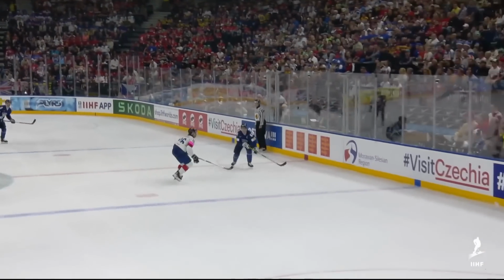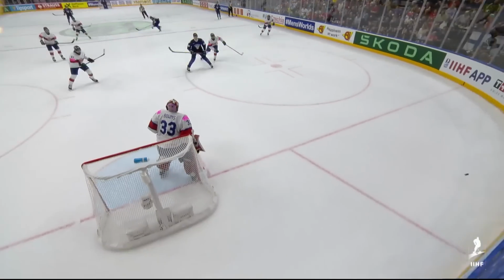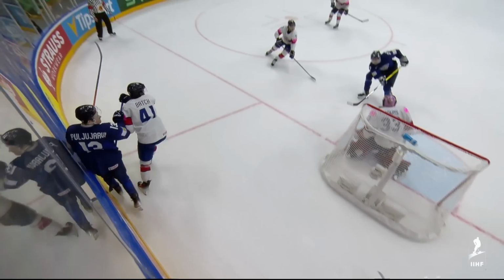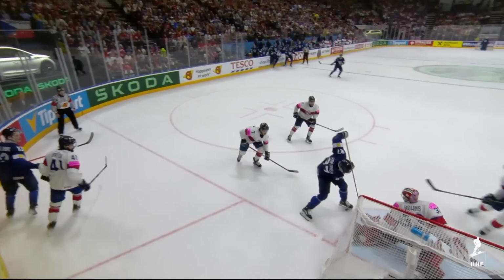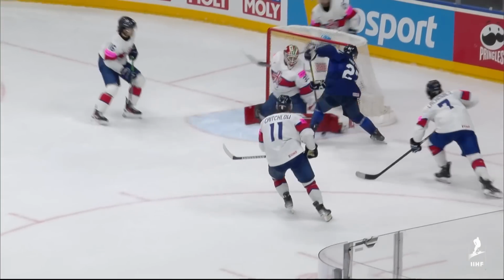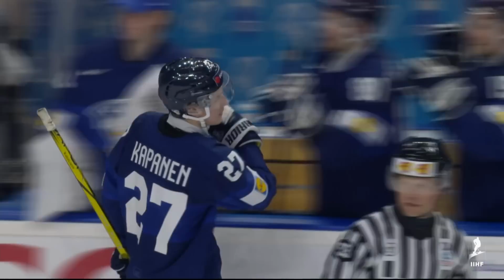Something that takes work. And here comes Puljujärvi winding it up from his own blue line. But with that speed, he's able to get to the puck first. And then both Great Britain defensemen behind the net allows Kapanen to take 1, 2, 3 cracks at it. Josh Bash has got to hang on the good ice and not chase in behind.